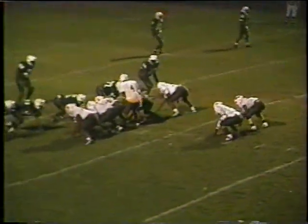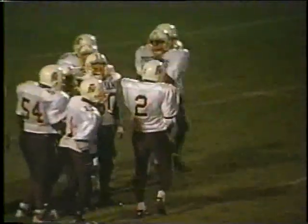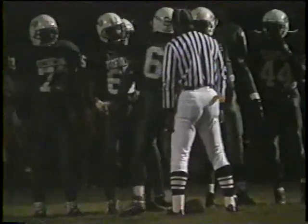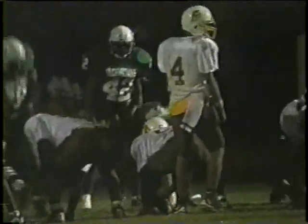1st and 10, ball on the 17 of Kansas Tech. Watson gets the call. Big hole on the right side. And he's down inside the 5-yard line. We'll call it the 4. Excellent blocking up front by the Trojans. Nice hole across the right side of the line. Keel Watson hit up there like a good fullback should. Got tripped up just shy of the goal line.